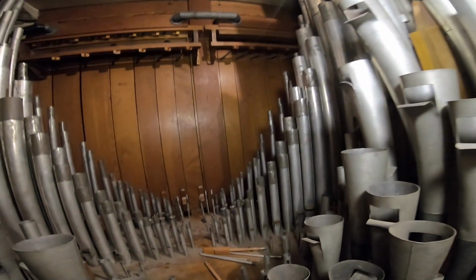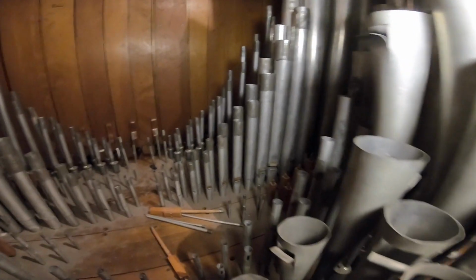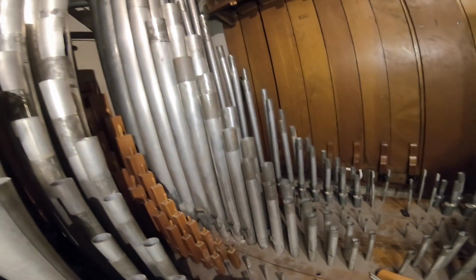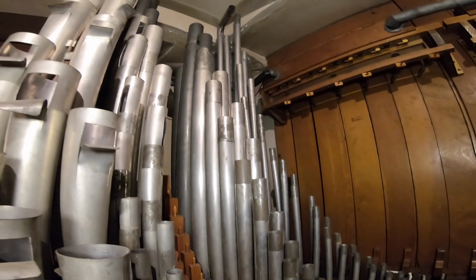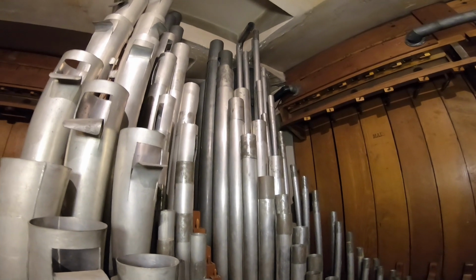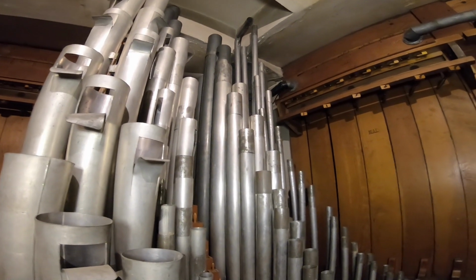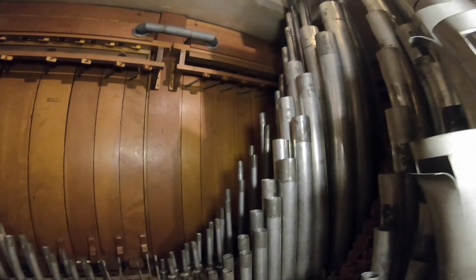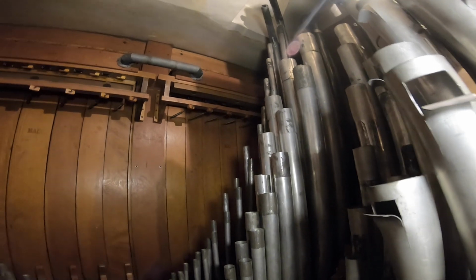All right. I'm just going to go through here. Tell me what we're looking at on this chest. The very first one is the tuba horn. Horn diapason. And then the open diapason. And then there's two flutes. One is the Lieblich Flute, I think it is. Yeah, Lieblich Flute. And then there's the concert flute. They're kind of buried down behind the diapasons, so you can't see them.